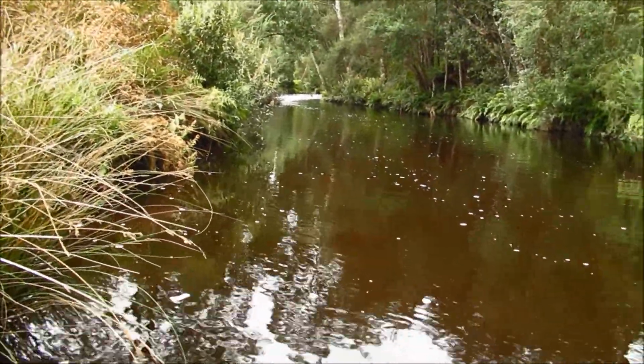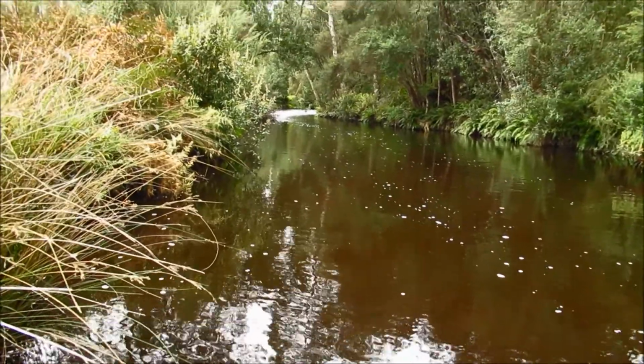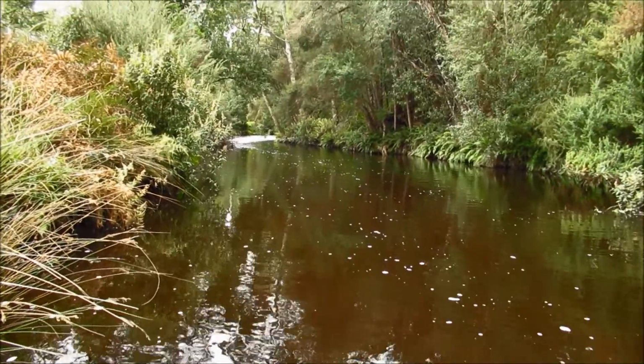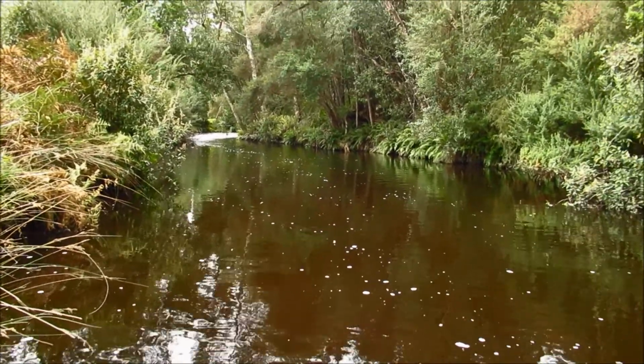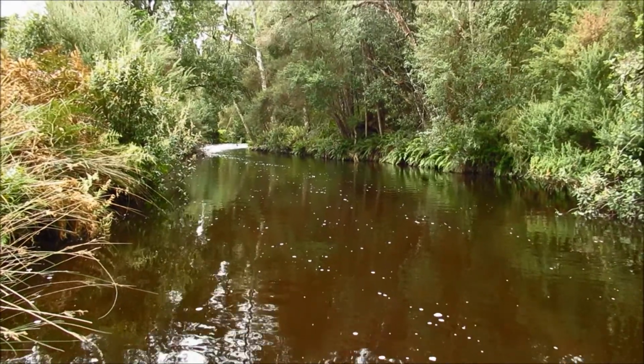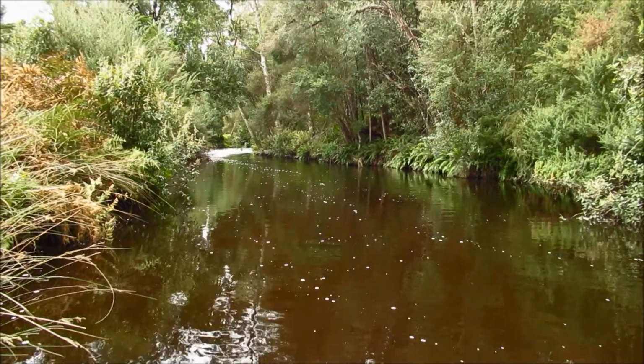Last time I fished all up through here, this is where I got my first trout of the day. I finished up with 7 that day, but that was back on the 15th. That was 2 weeks ago since I've been up here. And like I said, the water's running a lot higher and colder again now because of the snow melt.